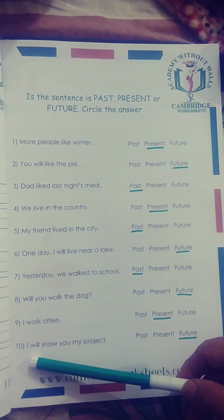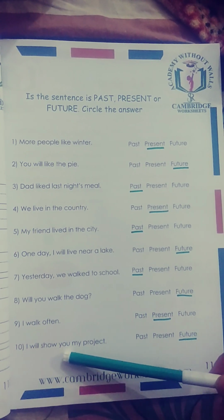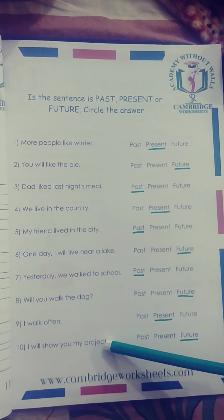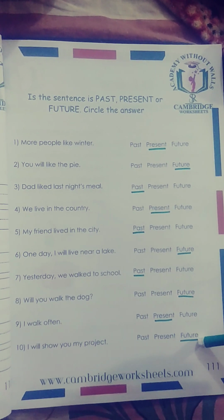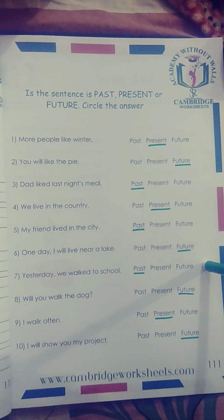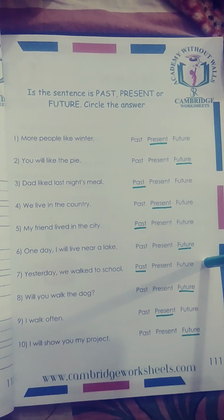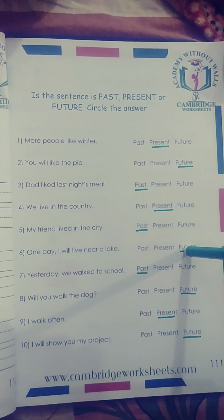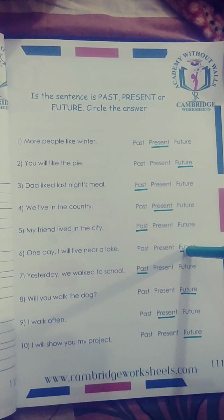Okay, last one. I will show you my project. This is future tense, because will is used. So students, what have you learnt in today's lesson? Tense. Tense means time.